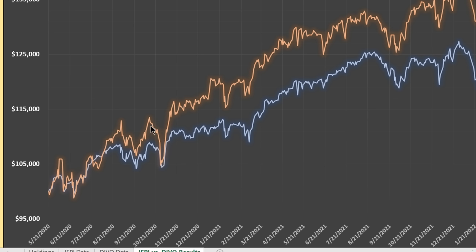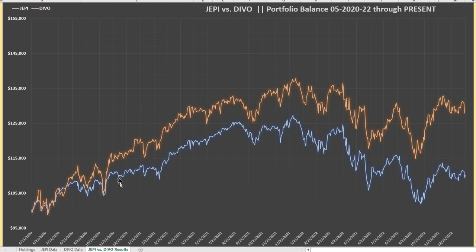And I've got to wonder if this is the reality of having a covered call strategy that's just a little bit too aggressive, because I'm guessing that this was capped off right here, either because of the underlying investments, or potentially because of those SPX underlying equity-linked notes that may have capped the overall balance that was able to be achieved during that time frame. And you notice that from that point forward, the gap is pretty consistent along the way. DIVO wins on portfolio balance.